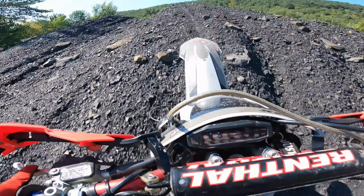Taking the TSC to all the places I just ran the Stark Varg, just to kind of feel the difference. Even though I'm used to the TSC and it's my bike and I ride it every day, it still felt easier on the Stark. It felt easier to do those hills, you know? Not that it's not easy to do on this, it's just a different type of feeling, different type of riding.